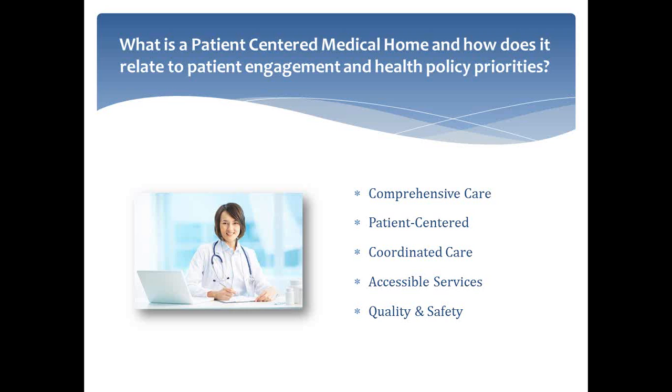And so really, just to give you a brief bullet on each of those, comprehensive care is really dealing with patients' individual issues in all areas of their health.